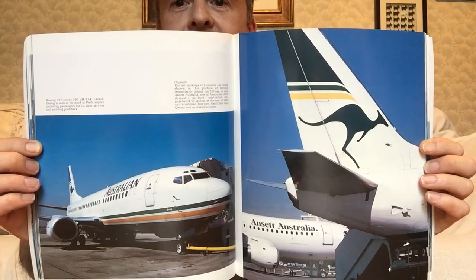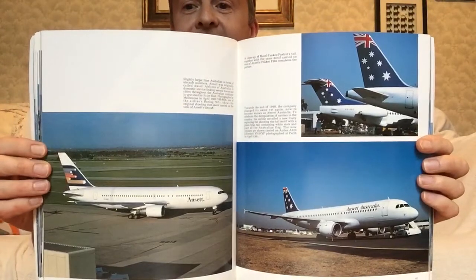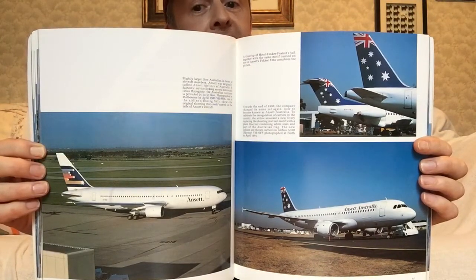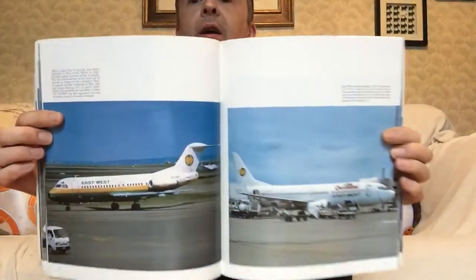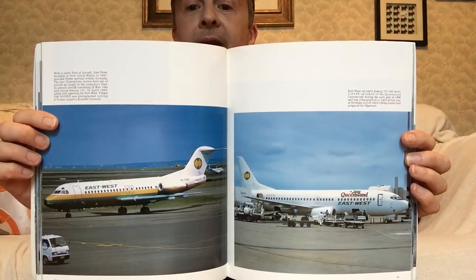But it's the green and yellow. It's a very common Australian colours. Yeah. Yes, it was Ansett. It was Ansett Australia. It was the same airline, and they modified the livery when they took delivery of the 747-300s. It went to this. Oh no, it didn't have the Union flag on it. East West, that's one of the older Australian airlines, no longer around. Fokker F28, 737.